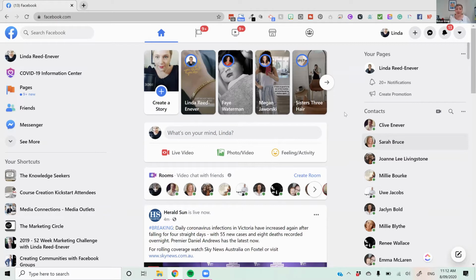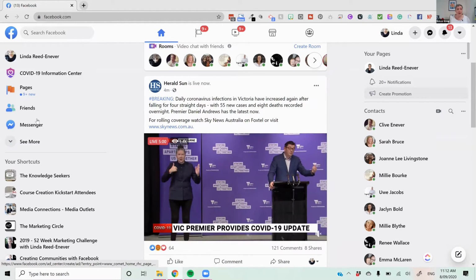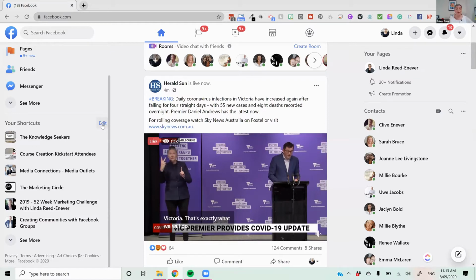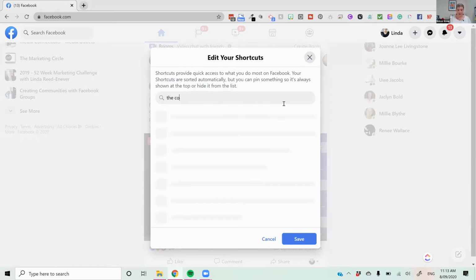So this is your newsfeed. You've got your contacts down the side here, pages, any notifications you have, and any shortcuts that you create. So the stuff that you really want to access, whether it's the BBB Facebook group or whatever you want to put in here, you can create and add a shortcut. And for me, I might just add the Course Creator Circle to my shortcuts here.